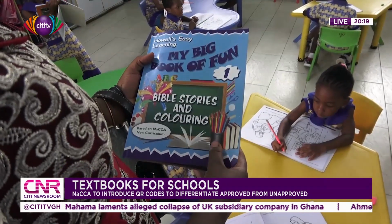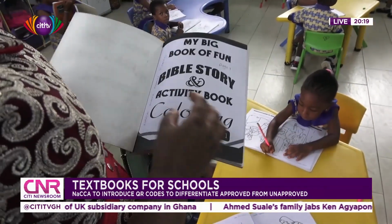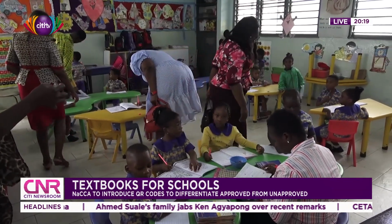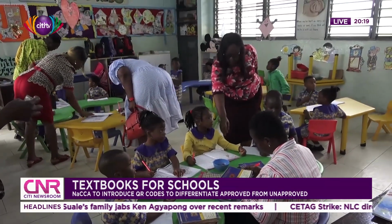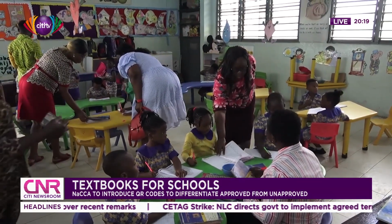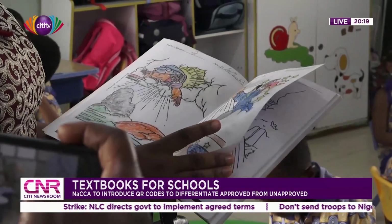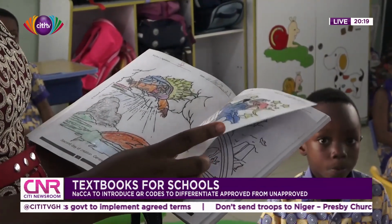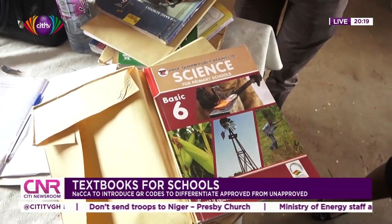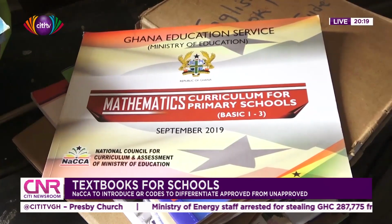Over time, the National Council for Curriculum and Assessment, NaCCA, has taken steps to remove unapproved textbooks from the market. One recent example is the recall of a textbook titled History of Ghana for Basic Schools Learners Book 4 earlier this year. Certain schools attributed this situation to the government's delay in supplying textbooks to support the implementation of the new school curriculum. In response, a monitoring team from NaCCA undertook an assessment of textbooks in selected public and private schools in Accra.